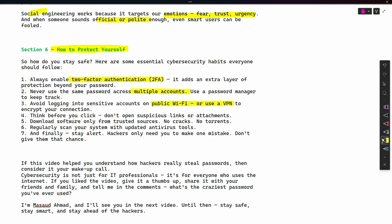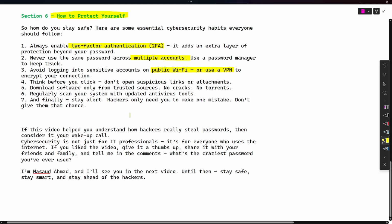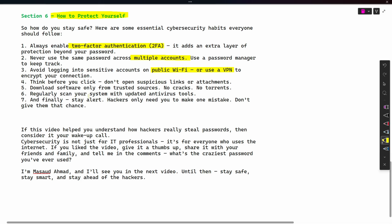4. Think before you click. Don't open suspicious links or attachments. 5. Download software only from trusted sources. No cracks, no torrents. 6. Regularly scan your system with updated antivirus tools. 7. And finally, stay alert. Hackers only need you to make one mistake. Don't give them that chance.